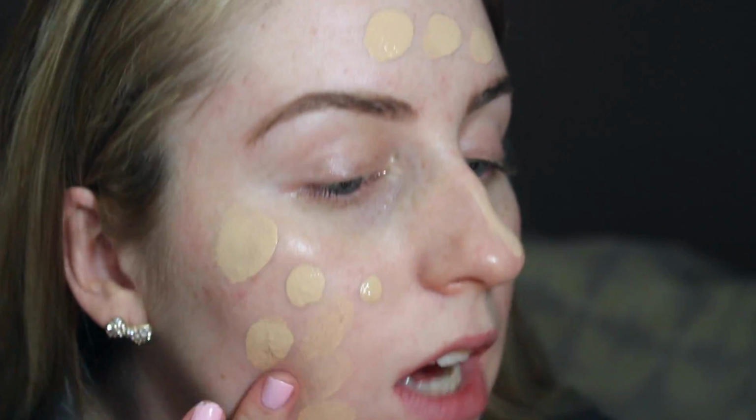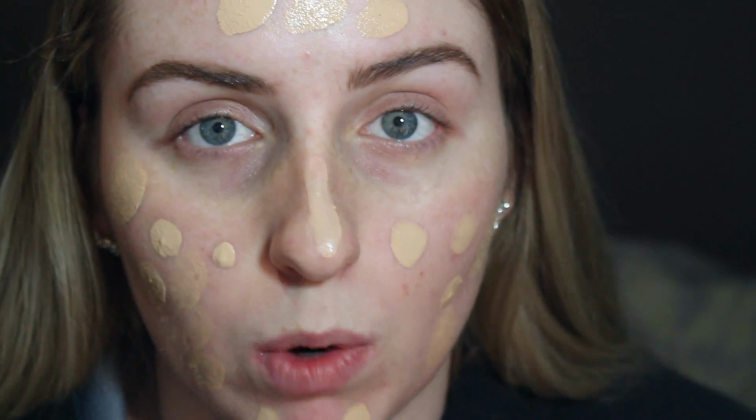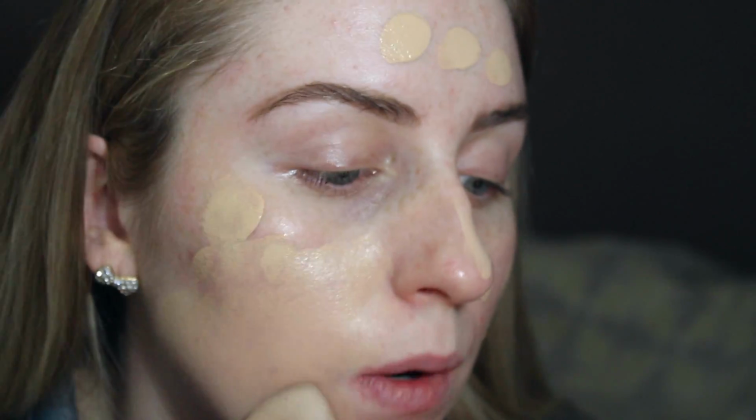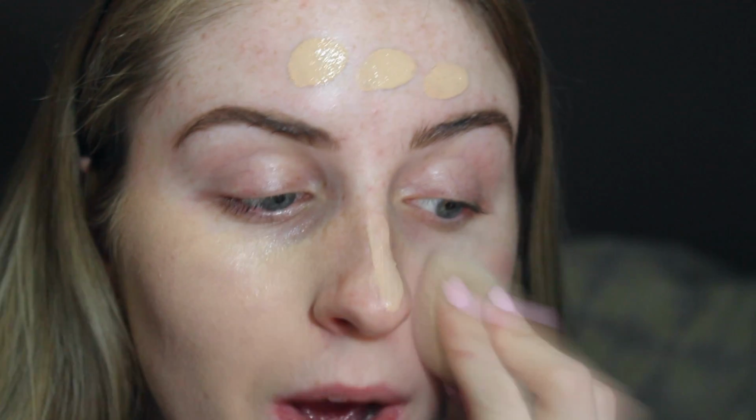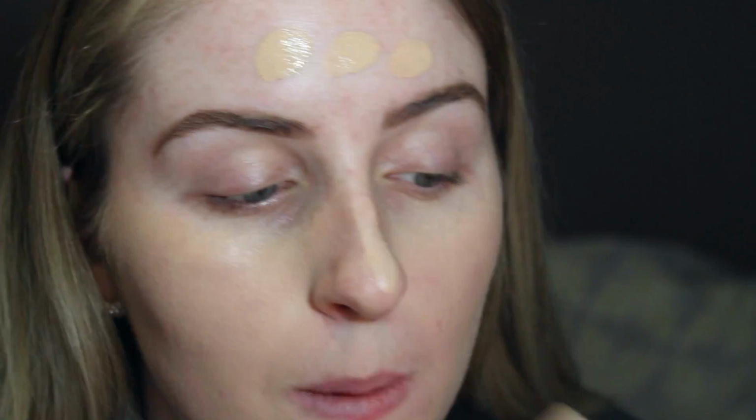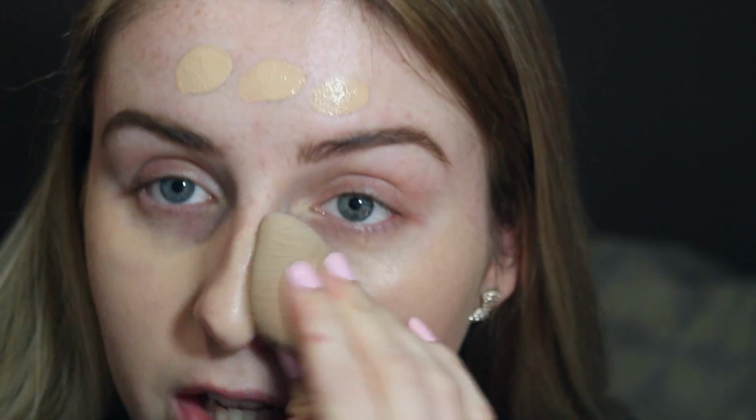Now, for oily skin, I would say you probably wouldn't like this, because I do notice that after a few hours, I have a little bit of oil on my face, but I have really dry skin, so I want to look oily. But if you have anywhere towards normal or oily skin, you probably wouldn't like this. I do notice that it feels a little heavy on my face after a little while, and it isn't the best with longevity.